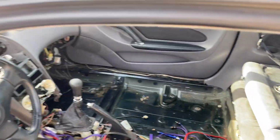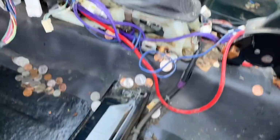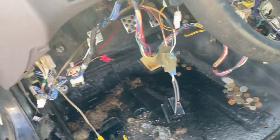All right, got everything out. It's gross, dude. It's nasty. All these ants and stuff. Like an ant colony living in here. It's whatever, I'll clean it up. All right, lots of change. I'm gonna collect all that. Remove all these amp wires as I'm at it. So, let's get to it.